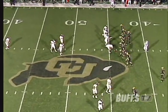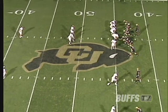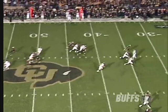So 4th down and 2. The Buffs defense steps up nicely and stops the drive by West Virginia following the interception thrown by Cody Hawkins. Smith back to return. He stands back at the 5-yard line out to the right. Play clock down to 2. Down to 1. There's the snap.